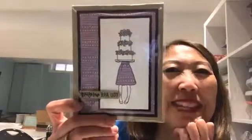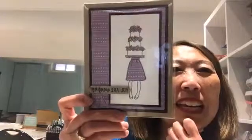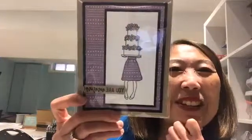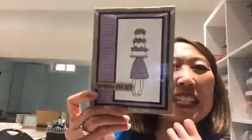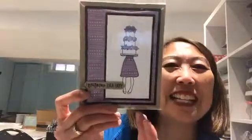Okay, and here is my card. Much nicer than the one that I did on Facebook Live last week. This is a retiring host set called Hand Delivered. So you can get this one free with your minimum $200 order. You can either call me with an order, or you can shop on my online store, and then you can choose this stamp set as your freebie. But yes, okay, I feel like this is the proper way that it should have been done.